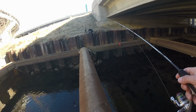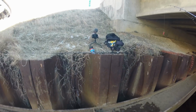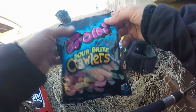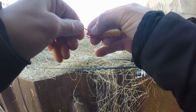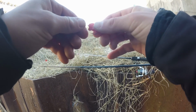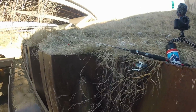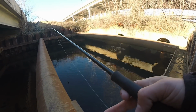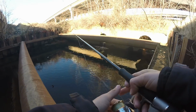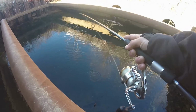Okay. We're gonna give the old trolley worm a shot on the Ned rig. I have a feeling that this is gonna be the juice, boys. Ouch, not the easiest thing to rig. There we go. Not the prettiest setup, but let's see what happens. Feeling good about this one. Oh no, I just had one right there.